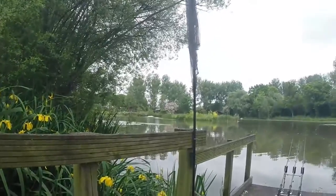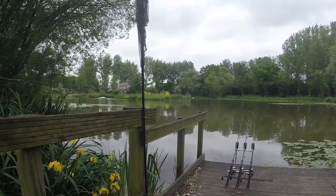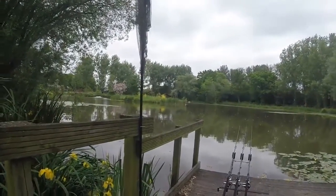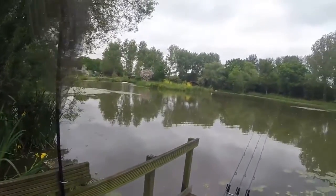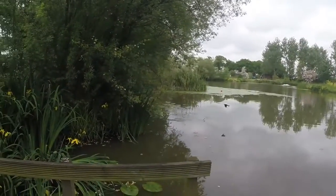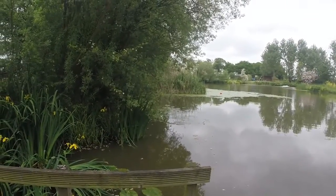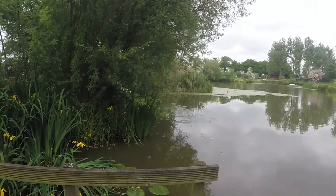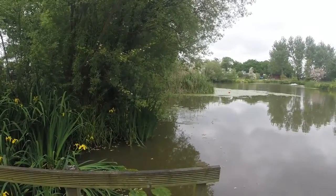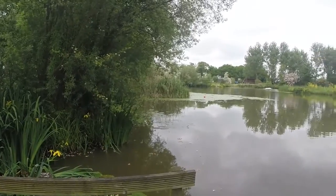Right, as you can see, starting off around there, got the island in the middle. Some lovely lily pads around to the left, a little secluded bay, which comes with this swim. You might be able to see a couple of fish already bubbling up, as they're bubbling up all over the place. But we're going to put some bait in that corner and let them get on with it, and then maybe flick a rod out later in the week.